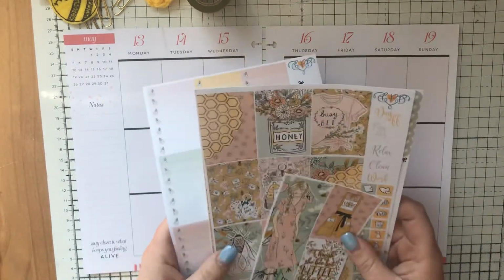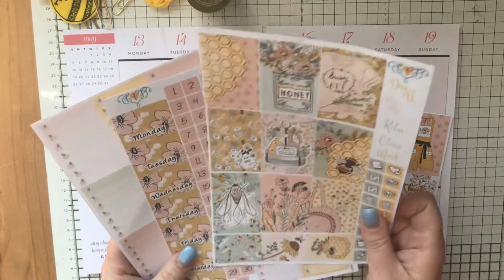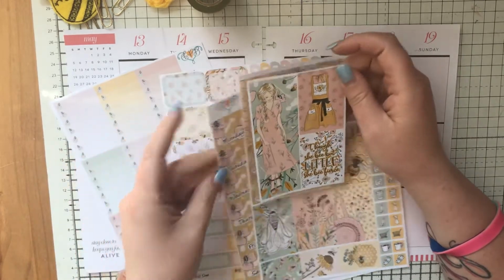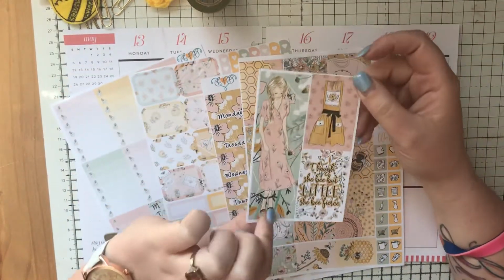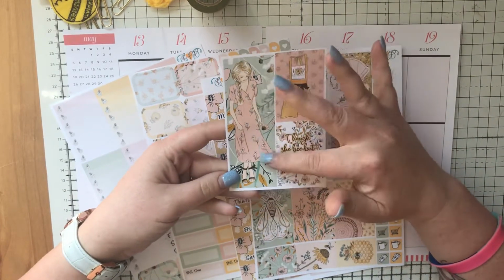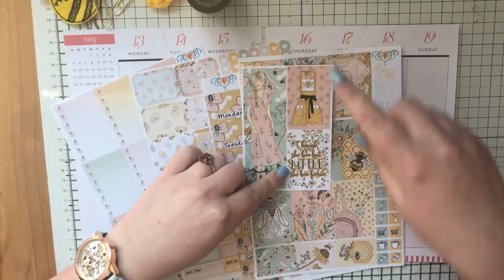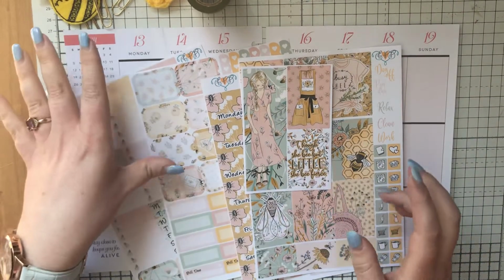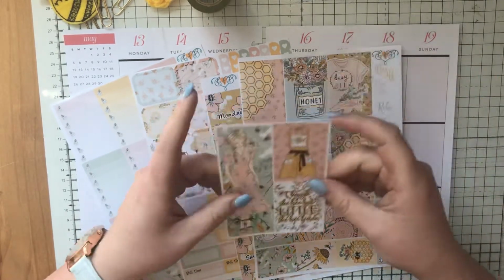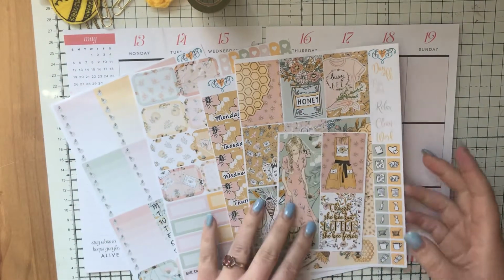The kit we're going to be using today is this gorgeous honeybee kit from FabPlannerPrint. If you purchase the full kit, so that's all 4 pages, you will get this extra, which is a double box sticker and then 2 additional stickers. I'm really glad about that, because this has a little quote, and I like to use quote stickers for my theme sticker. Although the kits do come with an additional sticker for that, there are extra stickers anyway, which is fabulous because I always love having extra full boxes.